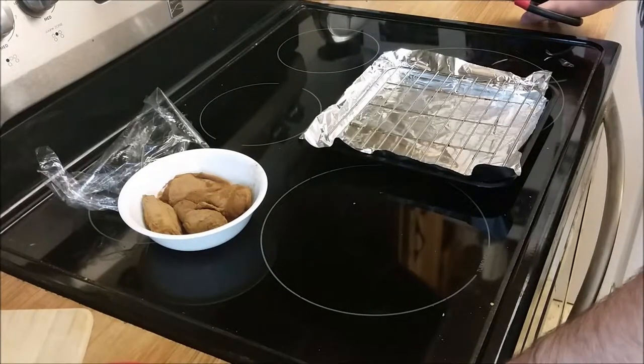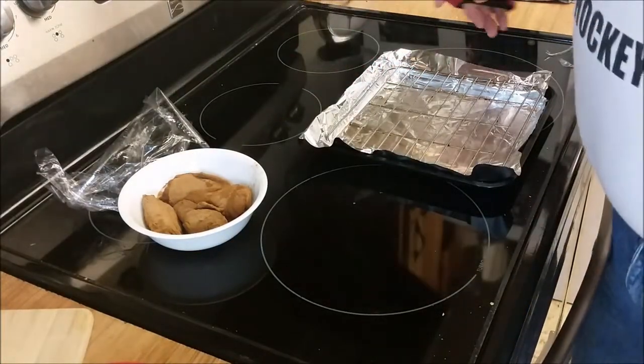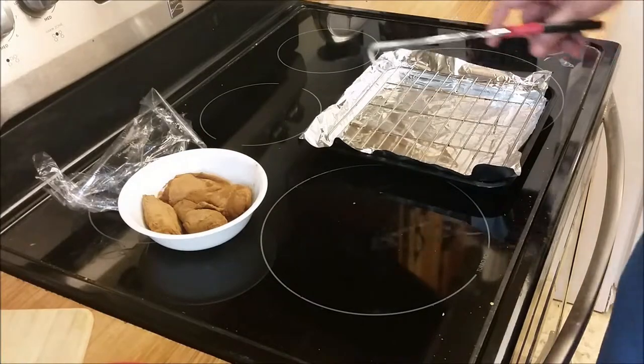Okay, it has been about an hour since I put these wings in the fridge. Just took them out. So now let's get ready to cook them.